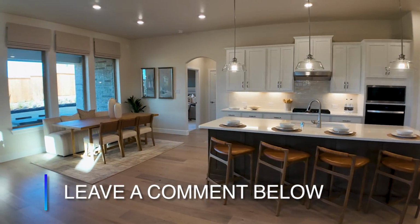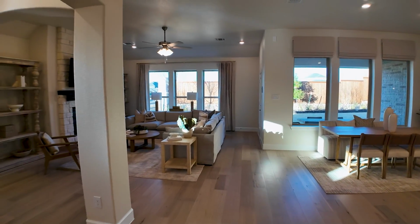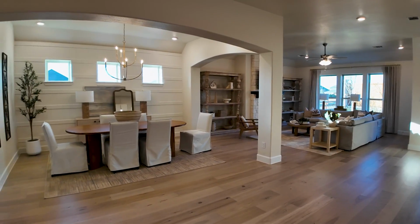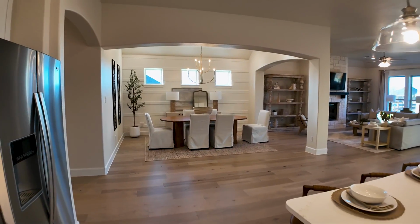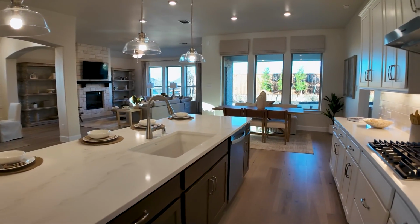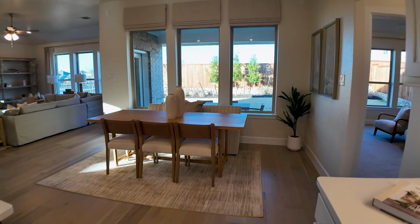This is one of the biggest, most open floor plans I've ever seen, especially considering this home is under 3,000 square feet. Look at how huge this feels. I mean, I've seen homes that are 4,000, 5,000 square feet where you're not getting this much space in your kitchen, living room, and eating areas.